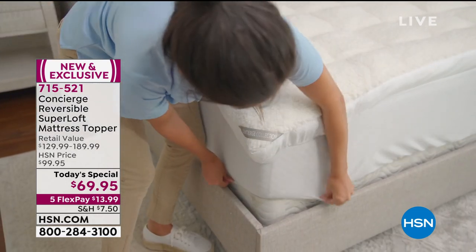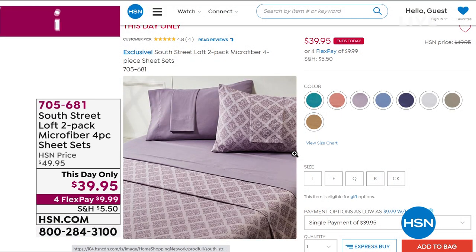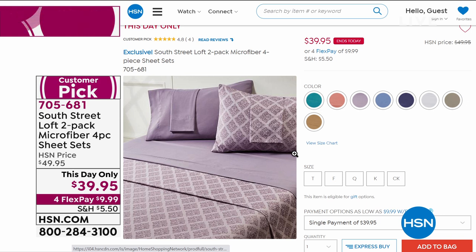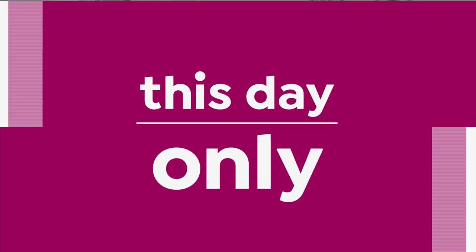But this is the perfect hour. We have coming up, at 4.8 stars at hsn.com, the craziest value from South Street Loft. One set of sheets is never enough. You are going to get two sets of sheets today. It's the only two-pack that we have. And like we said, we're home more, we're in the bed more, we're doing more laundry. $39.95 your price, from $49.95. And additionally available on 4 FlexPay payments for the sheets. So those are coming up.